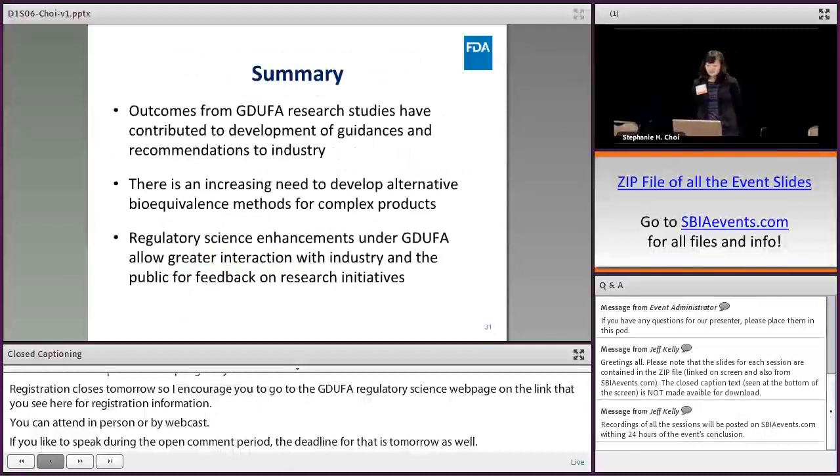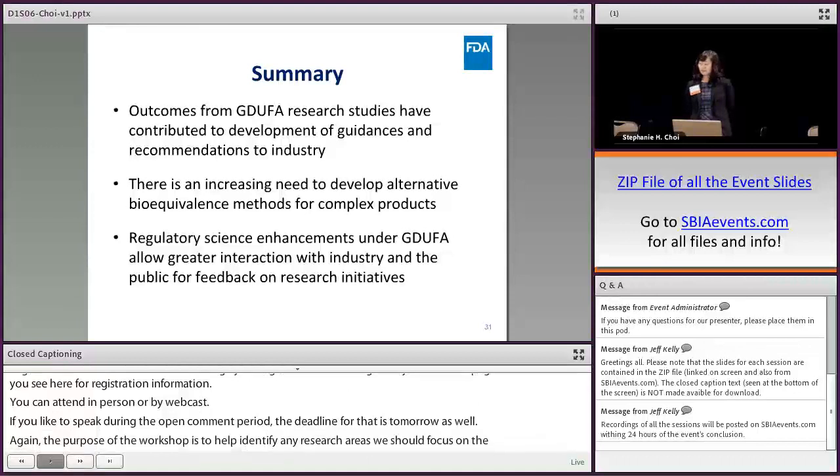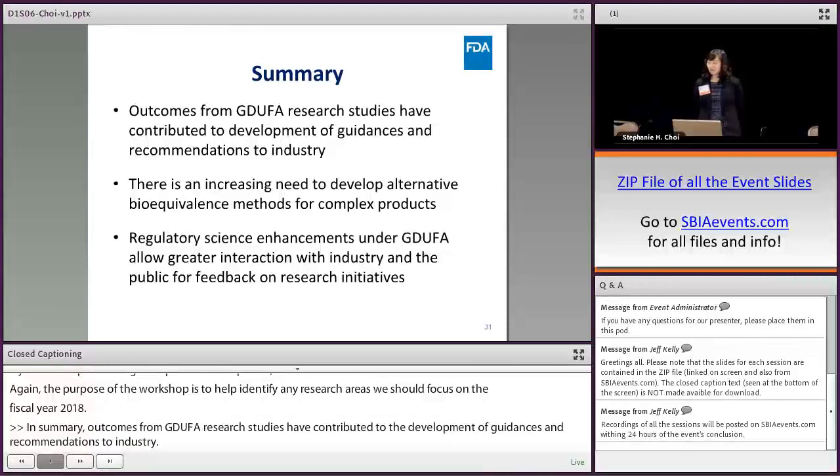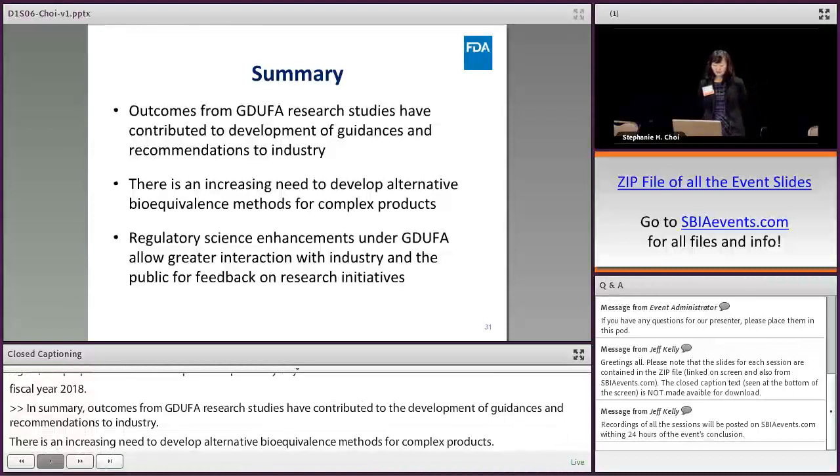So in summary, outcomes from GDUFA research studies have contributed to development of guidances and recommendations to industry. And there's an increasing need to develop alternative bioequivalence methods, as you saw, especially for complex drug products. And regulatory science enhancements under GDUFA will allow for greater interaction with industry and the public for feedback on our research initiatives.